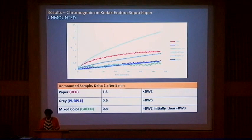The mixed and gray color patches, which are the green and purple lines respectively, had fading rates equal to an estimated Blue Wool 3 reference line. And initially, the mixed color patch started fading at a rate close to Blue Wool 2. The delta E of the gray patch was 0.6, and the mixed color patch was 0.4.